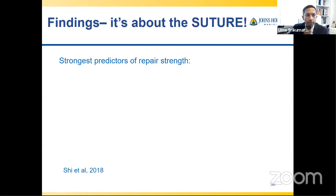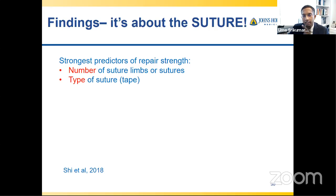So the strongest predictors of repair strength are the number of suture limbs, and that refers to the number of times the suture itself is passed through the tendon, as well as the overall number of sutures, and secondarily, the type of suture, whether a tape was used versus a number 2 cord type suture. So those are the main predictors of strength. It's all about the suture that's used versus the construct type that is performed.